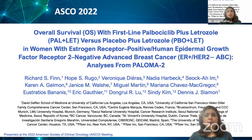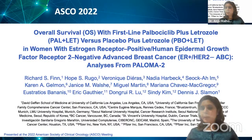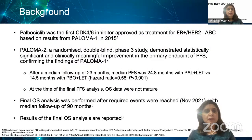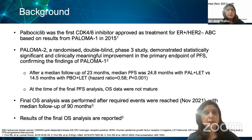At ASCO 2022, overall survival was presented with first-line palbociclib plus letrozole versus placebo plus letrozole in women with estrogen receptor positive, HER2 negative advanced breast cancer, as analyzed from the PALOMA 2 trial. So the background of this trial was that palbociclib was the first CDK4/6 inhibitor approved as treatment for ER positive, HER2 negative advanced breast cancer based on the results from PALOMA 1 in 2015.